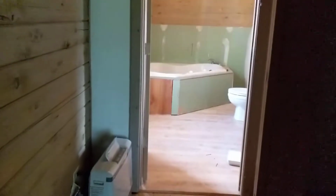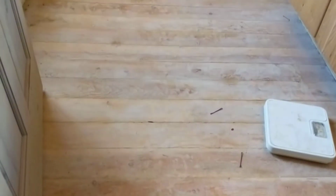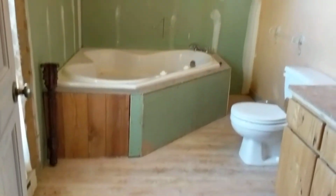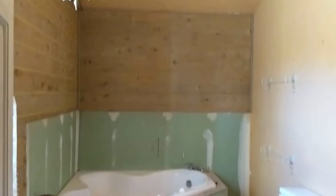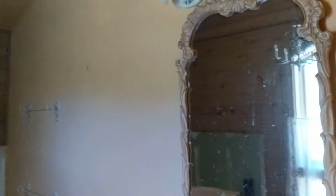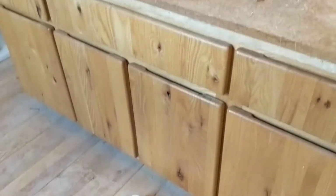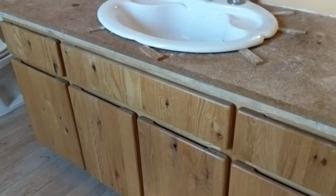And then I would put a closet in this space as you enter into the master bath, which again is in need of repair. You've got wood flooring and then certainly no tile. Ceilings, your mirror, vanity, cabinetry. In my opinion, this all needs ripped out.